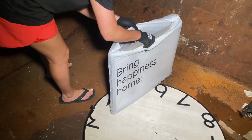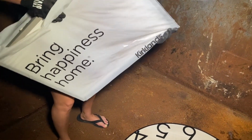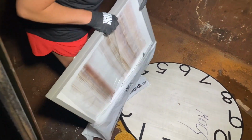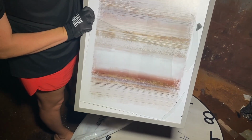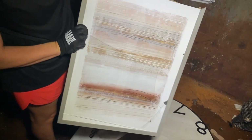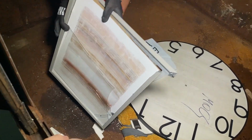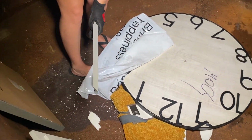We got a broken picture. If I can get it. There we go. Oh, it's like a little print of some sort. Frame sort. Yeah. Be careful because the glass is really jagged on there. Yeah. So just hit that to the side.